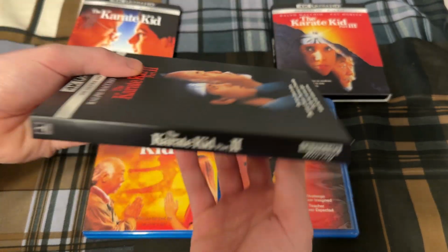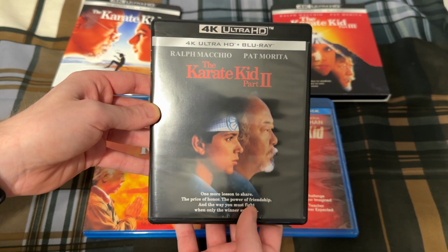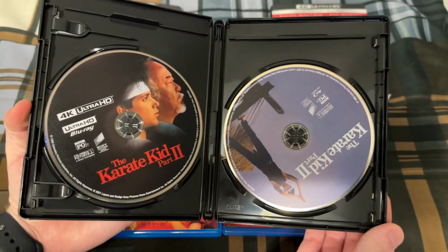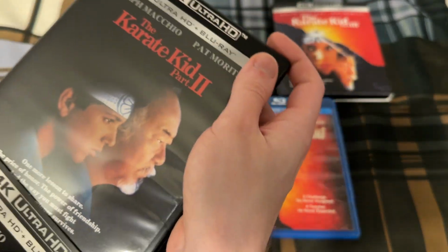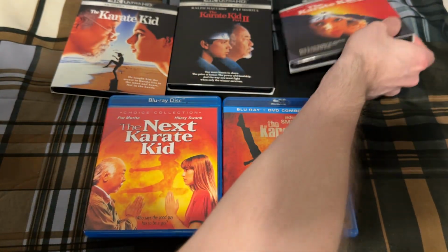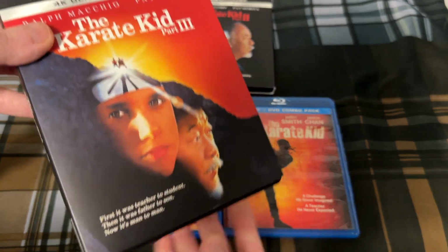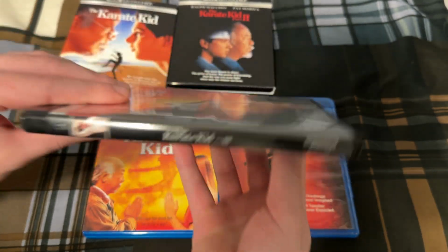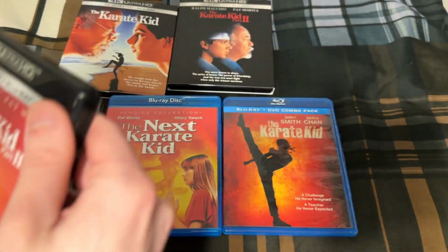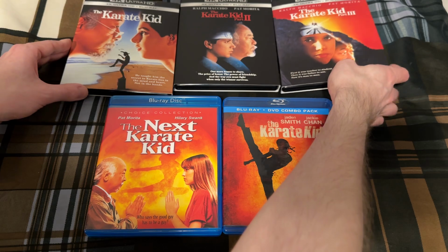Here is part two. It's very nice that the 4Ks all have slip covers. But each film has two discs, one 4K, one Blu-ray. And then last but not least, here is part three. So those are the 4Ks.